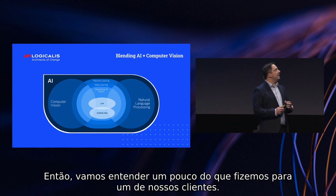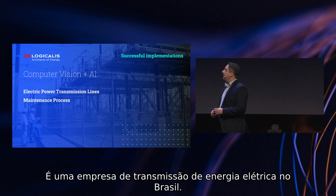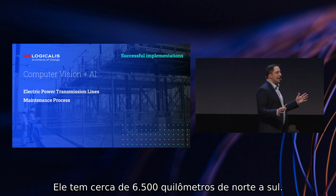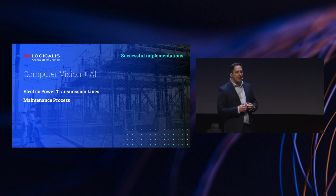So let's understand a little bit of what we did for one of our customers. This specific customer is a big company. It's an electric power transmission line company in Brazil. So as you might know, Brazil is a big country. It has like 6,500 kilometers from north to south. So transmitting energy and keeping this entire solution working is very difficult, as you may think.